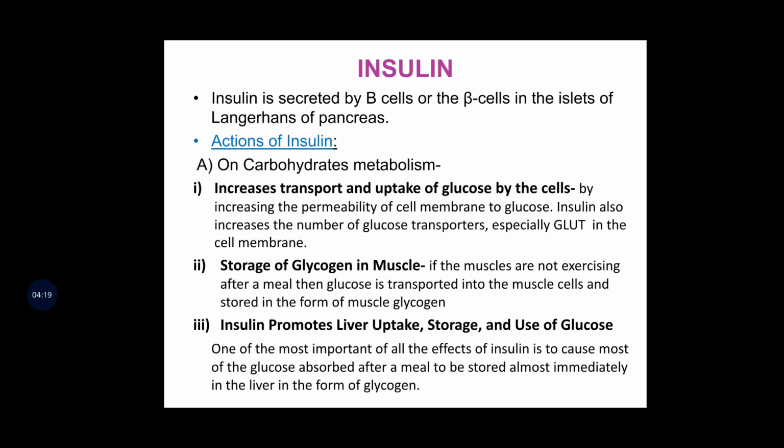Now, if I come to insulin, the primary function of insulin is to facilitate the uptake of glucose into the body cells. I've already mentioned that this is secreted by the beta cells. So what are the actions of insulin on carbohydrate metabolism? Insulin increases the transport and the uptake of glucose by the cells, by increasing the permeability of the cell membrane to glucose. This is the major and most important function of insulin.